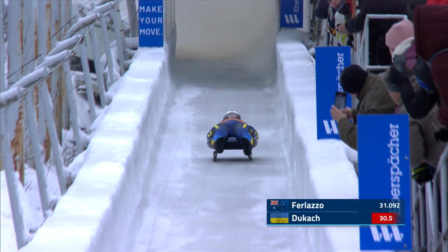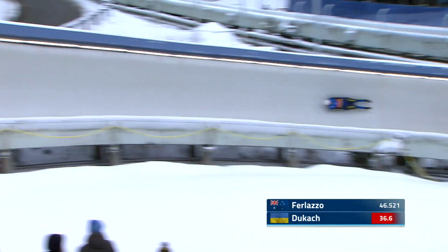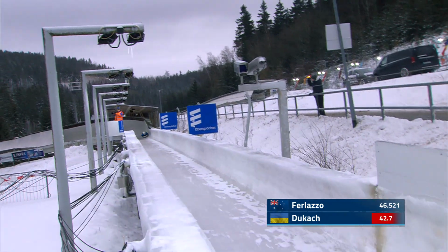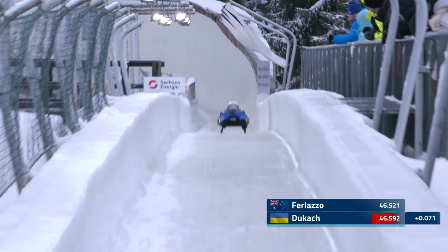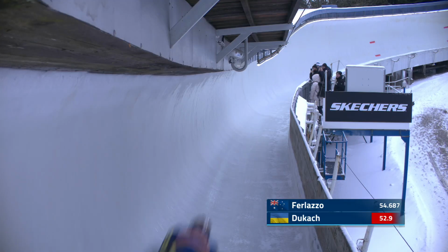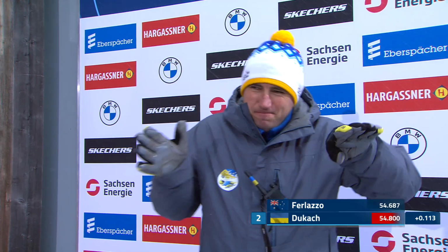A nice exit there of curve 9. A couple of little skids again. That's going to be that harder ice that we haven't had in training. We saw Alex have a really clean line down in this bottom section, so Anton's going to have to work really hard to beat that. He's probably going to stay in the red here. No major issues, but a couple of small errors.